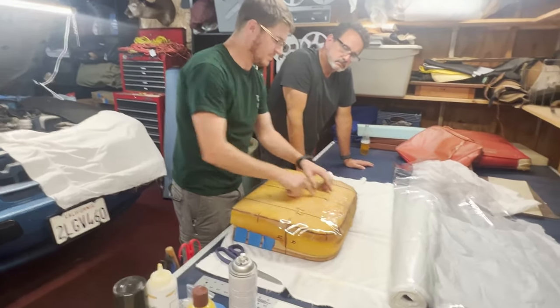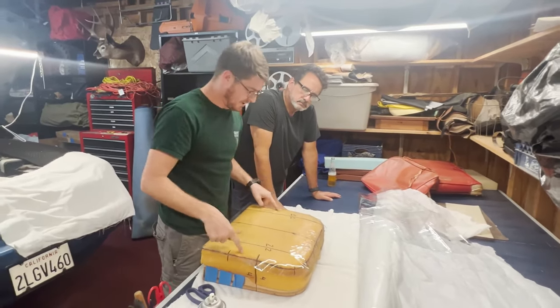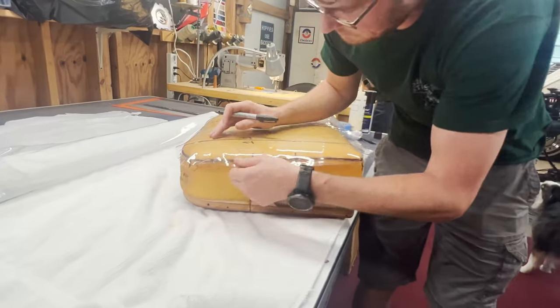Here's what we're going to do. This is what we're calling efficient. If there's one thing you can do in your life, you should be efficient. We're going to make three patterns out of this one piece because we got this one and then these two patterns. Just going to hold it taut.